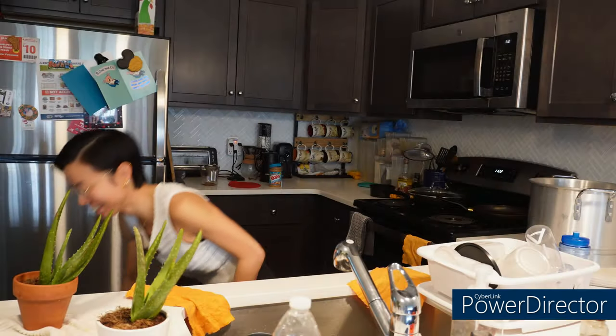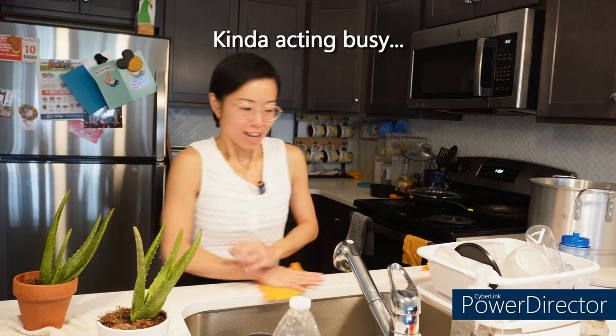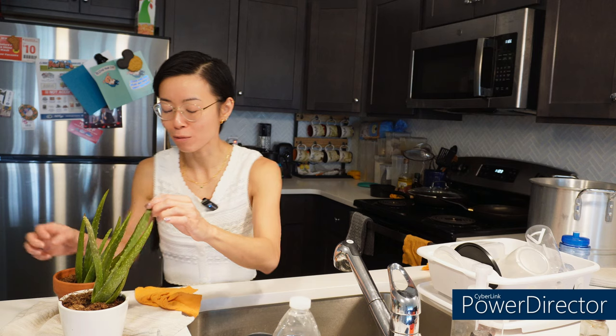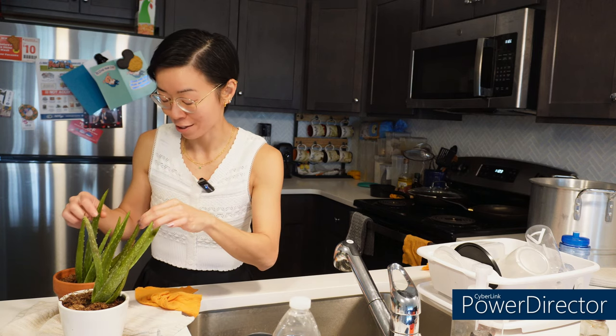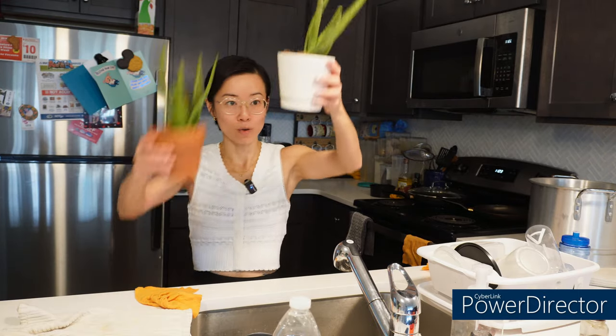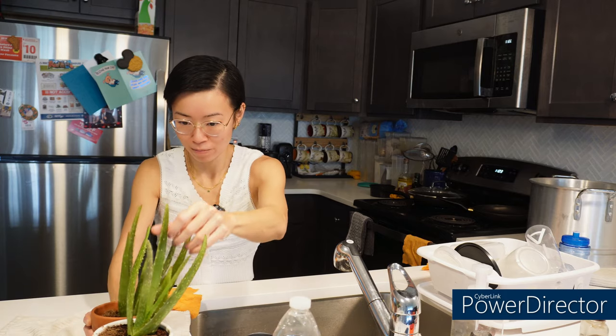Well, hello there. I am just tidying up. I just watered these aloe vera babies and cut away two little things that look like they were not happy. So hopefully they are gonna grow nice and happy and healthy. I see little baby things growing out, so I think we're okay.